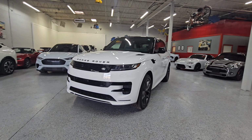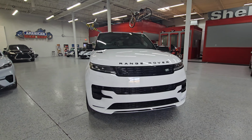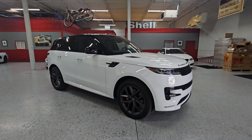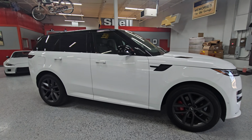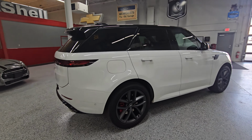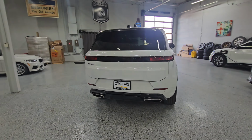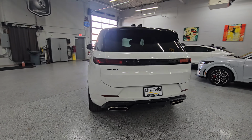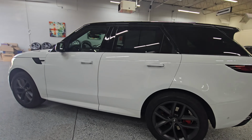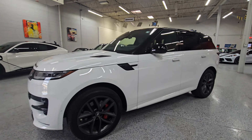Today we got another walk around video for you guys. This time around it's going to be in our 2024 Range Rover Sport P400. This is going to be in a Fuji White exterior with a black interior, and the car is going to be very well equipped, including a hot climate pack, technology pack, convenience pack, and a cold climate pack. So obviously quite a bit of features in this vehicle. And we're going to go spend some time and go over each one of those packages and show you exactly what you're going to get with this vehicle.